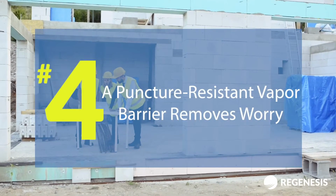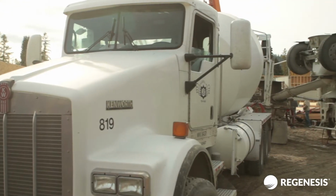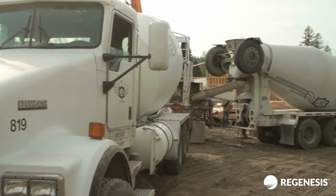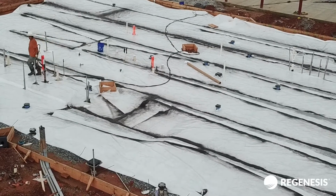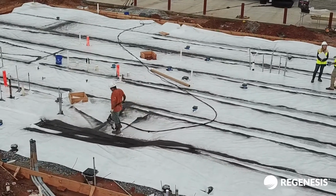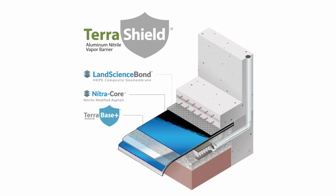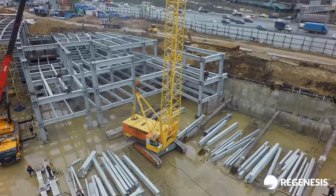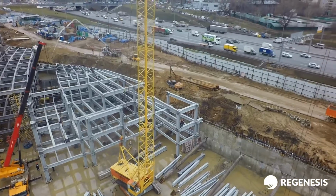Number 4. A puncture-resistant vapor barrier removes worry. Layers of protection make this system the most robust available today. TerraShield is constructed of several layers, each adding to the physical robustness of the overall system. Composed of a metallized film laminated to a geotextile, a copolymer polyethylene, and a tear-resistant PET reinforced grid structure providing superior durability, TerraShield is designed to withstand the stresses of a typical construction site.